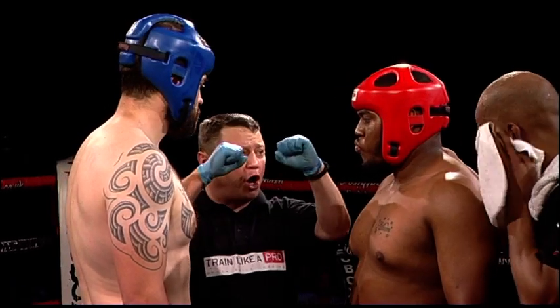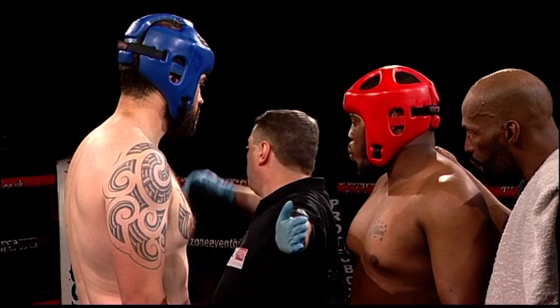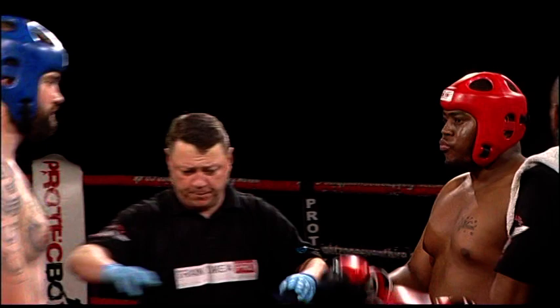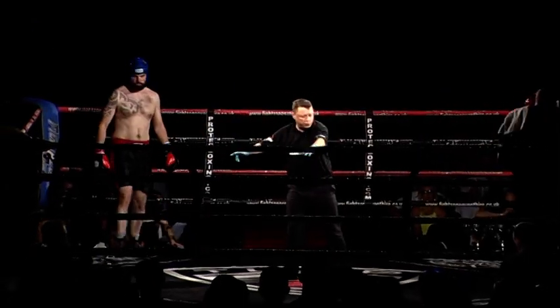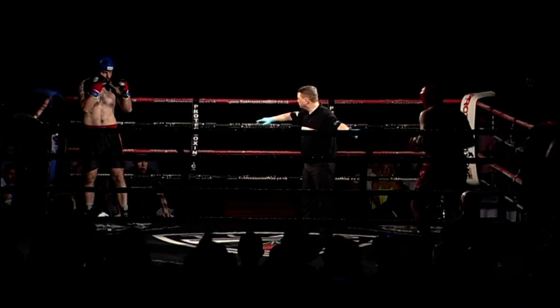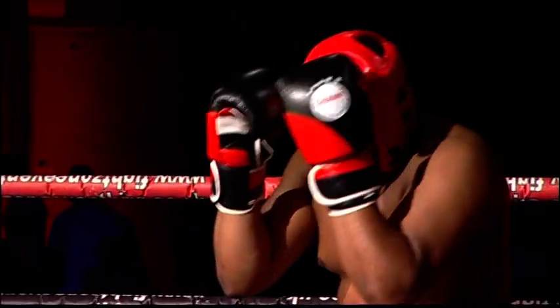And you can see Halson has a distinct height advantage in this bout. Has he got the skills to back up the height advantage and keep his man at bay? Or will Nathan Davis be able to get on the inside and work his man? This is what we're going to find out over potentially three 1.5 minute rounds.